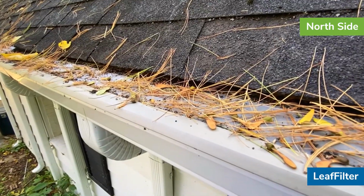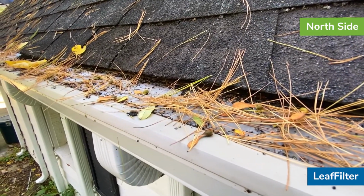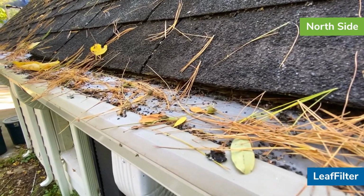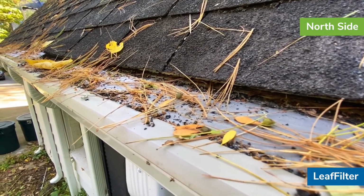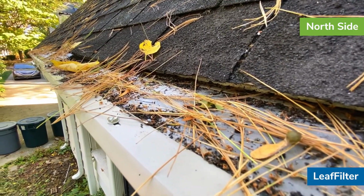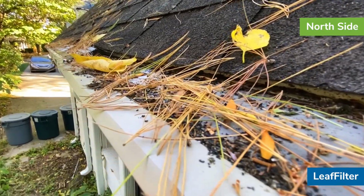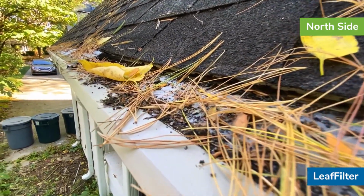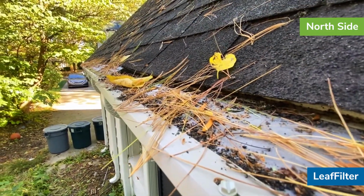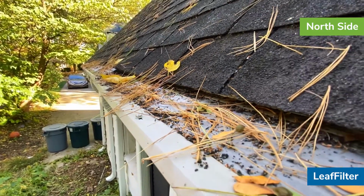This is leaf filter on the north side of the garage, and you can see how much debris is sitting on top of this system. So similar to the south side of the garage, the north side has actually proven to be even more of a challenge for the leaf filter, with all this debris that's worked its way down the roof and is just kind of hanging out on top. Now, I'm hoping we'll get a decent breeze here, and maybe we'll see some of these leaves or pine needles blow off the top or get something off the roof.